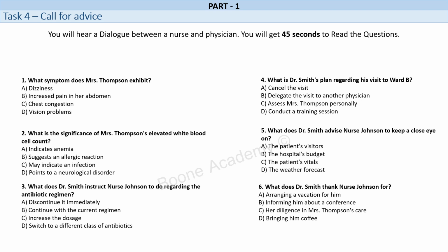Good morning, Dr. Smith. This is Nurse Johnson calling from Ward B. I wanted to discuss Mrs. Thompson's condition with you. Good morning, Nurse Johnson. Of course, please go ahead. What's the latest update on Mrs. Thompson? Well, Doctor, Mrs. Thompson's fever has spiked again, despite the antibiotics we started her on yesterday. She's also complaining of increased pain in her abdomen.